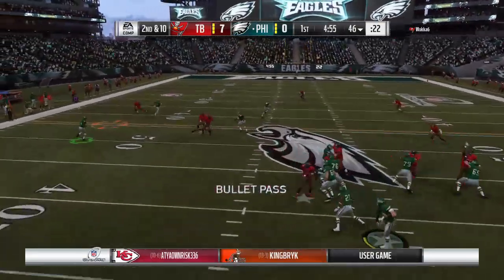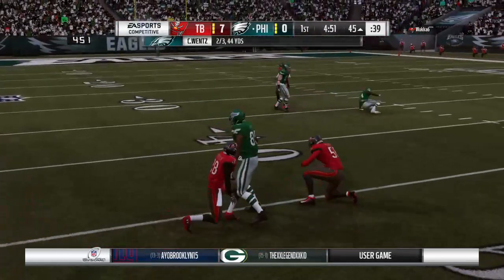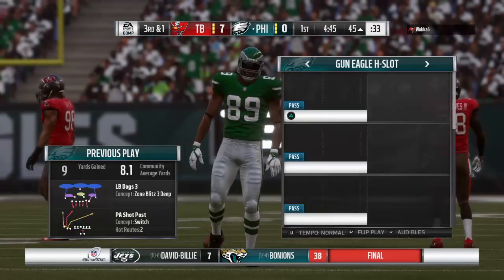Throwing is Wentz. And he comes back with one complete. And he'll be brought down at the 45-yard line. And they'll get 9 there as that sets him up better for 3rd down.